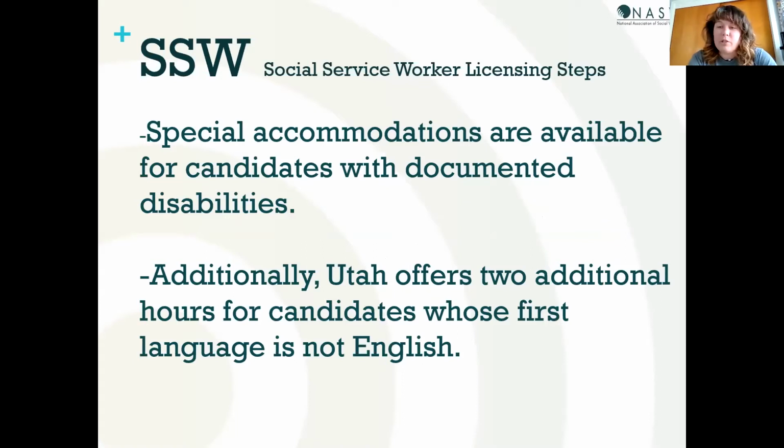There are special accommodations available to you if you have documented disabilities. All of that needs to be done through ASWB. Just let them know and they can help you set up those accommodations. We also, NASW worked to get 2 additional hours for candidates whose first language is not English, which is really great.